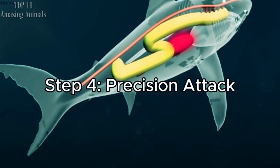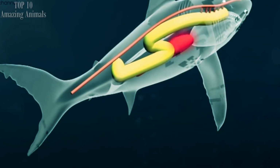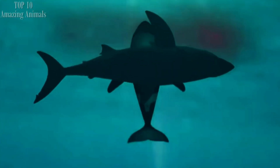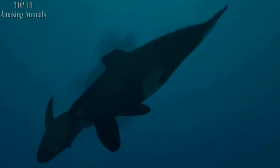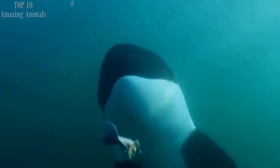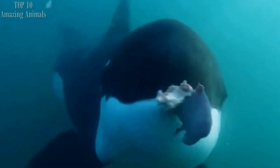Step 4. Precision attack. After the shark is flipped over and rendered immobile, orcas use their sharp teeth to tear through the shark's skin and reach its liver. They are incredibly precise in locating and consuming the liver, as it is the most nutrient-rich and easily digestible part.